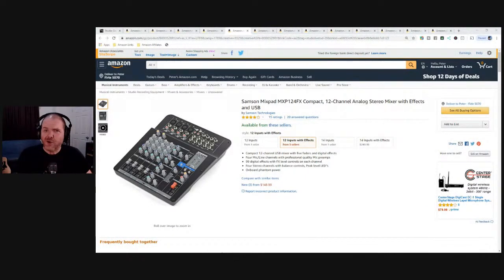It's an audio interface mixer hybrid. It does a whole bunch of cool stuff. Anyway, we won't get distracted and talk about it. However, it also costs about 3 times as much as what we're going to show you here.